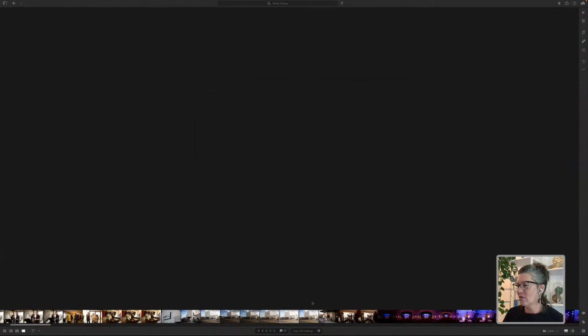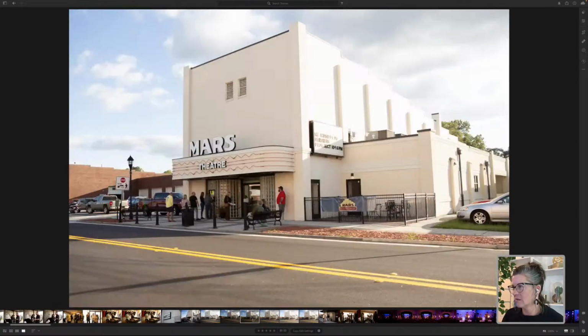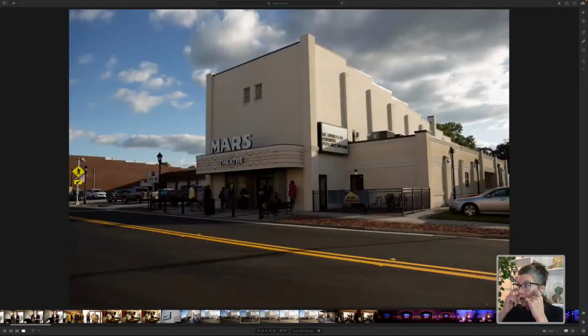Okay. So let's go ahead and the first one that I'm going to go through and edit for you guys is this image right here. Okay. So this is a 1950s theater in this one block of main downtown. You can see how small this is, but I absolutely love the vibe, right?